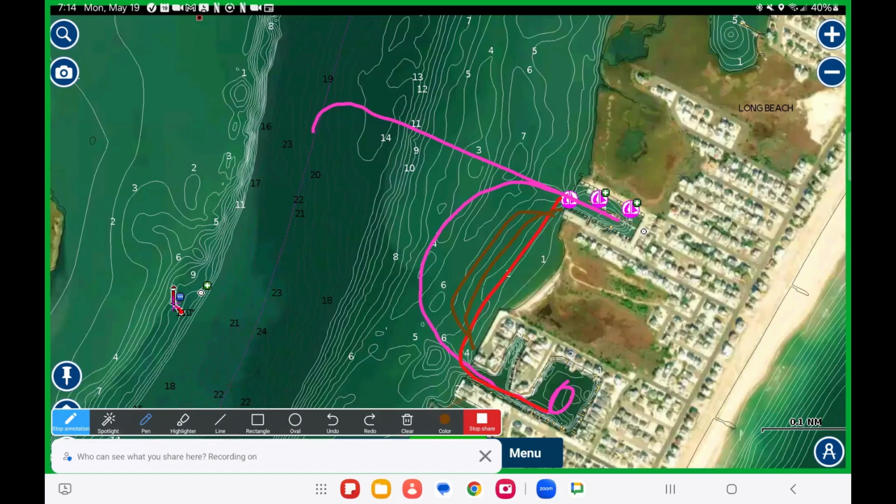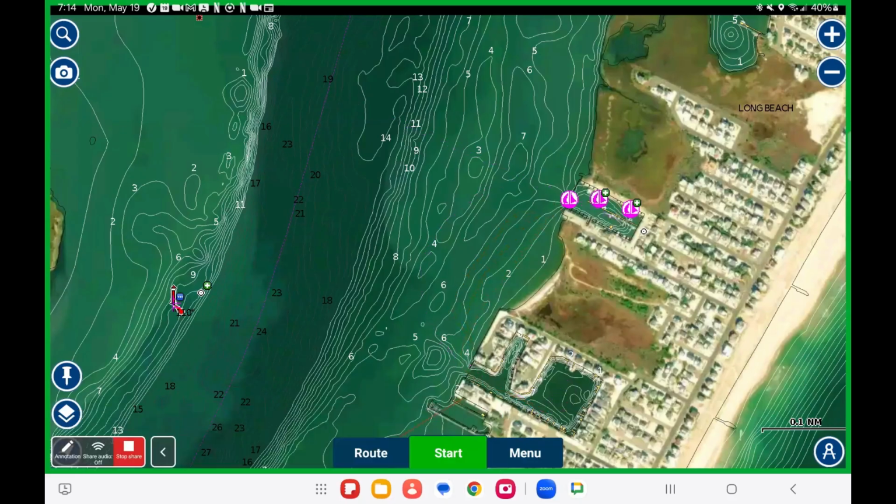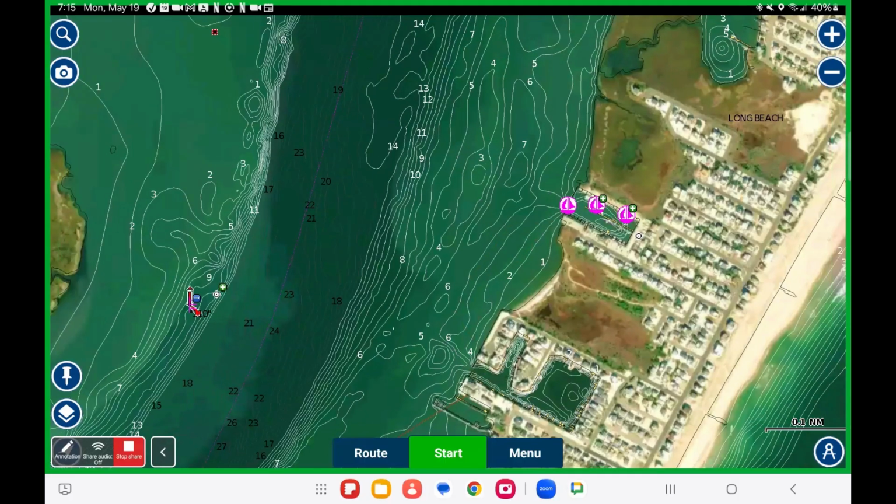And that is something that you will see the entire way up this island. It does kind of extend the entire way up. There is quite a bit of encroaching the entire way up this island. We will see that frequently.